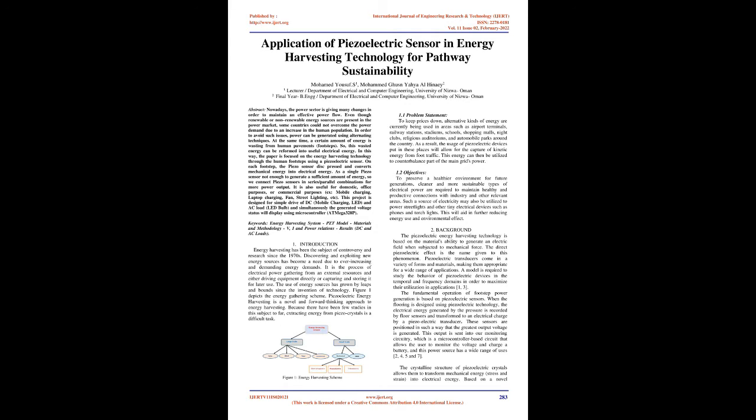On each footstep, the piezo sensor disc is pressed and converts mechanical energy into electrical energy. As a single piezo sensor is not enough to generate a sufficient amount of energy, we connect piezo sensors in series/parallel combinations for more power output. It is also useful for domestic, office, or commercial purposes, e.g., mobile charging, laptop charging, fan, street lighting, etc.